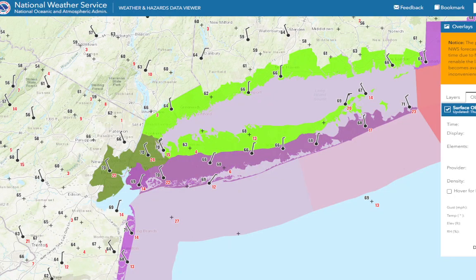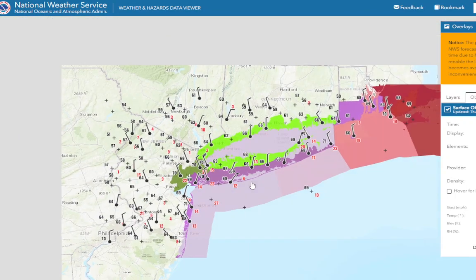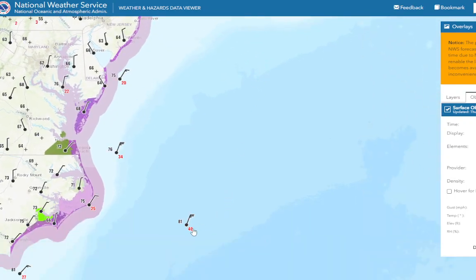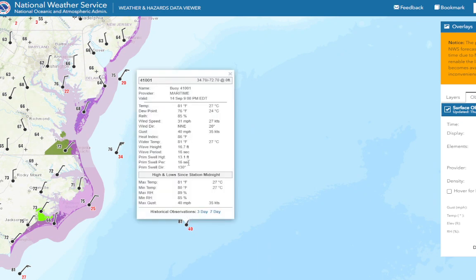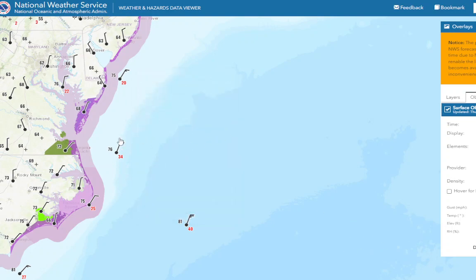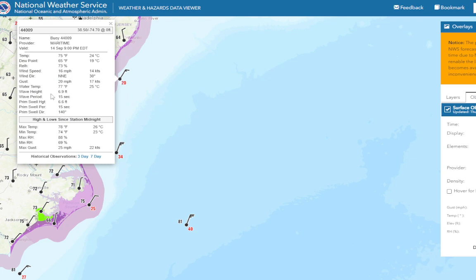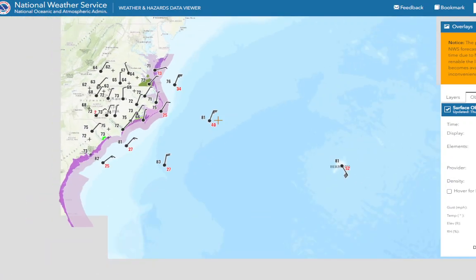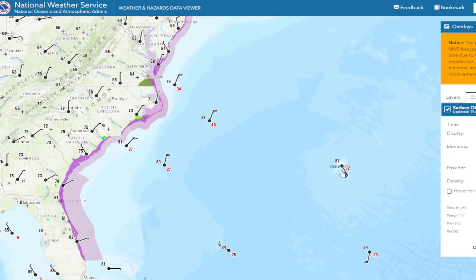So we're going to go back to the weather and hazards map now and see if we can find some more buoy observations a little further south. I don't know if we're going to be able to. Here's one. Let's see how high the waves are at this buoy. Yeah, 16.7 feet. That's really impressive. Remember, the storm is all the way over here. So that's really impressive to see, and that's why I think everybody's underestimating. We already have nearly 7 foot waves off the coast of Delaware right now. So that's why I think everybody's underestimating how bad this is going to be.